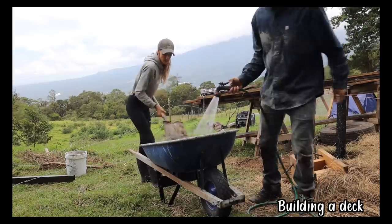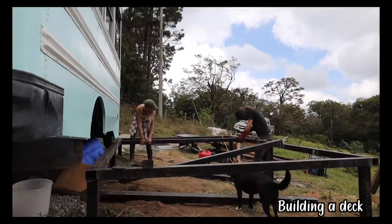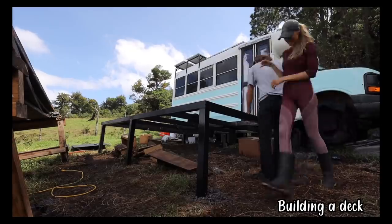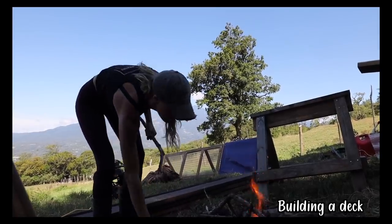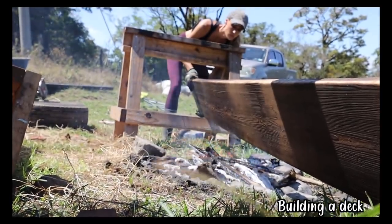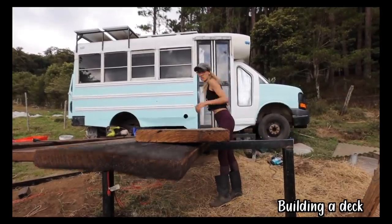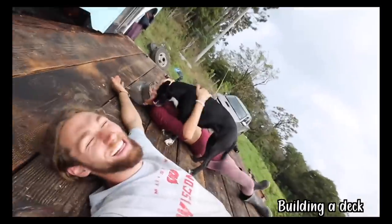So it's very important to have a nice outdoor space for us. So we decided to build this deck off of our bus. And it was such an awesome learning experience as well. And the best thing about it, in my opinion, my favorite part, and the favorite thing that I have learned in the last year, is how to shou sugi ban the wood, which basically just means you burn the wood to treat it and prevent it from mold and like parasites and different things from eating at it.